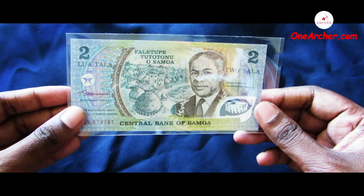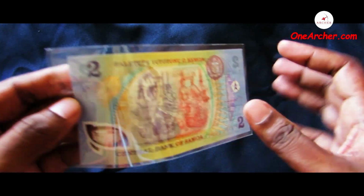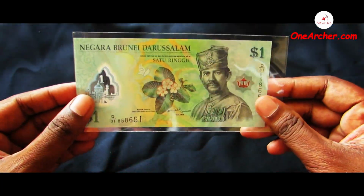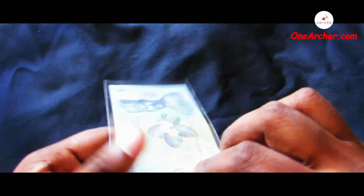The 12th one is a 2 tala of Samoa, a country in Oceania. On the obverse is the portrait of head of state Tupua Tamasese Efi, Parliament building or the Fono house, and on the reverse is a family. The 13th one is a 1 ringgit or a dollar of Brunei. On the obverse is the portrait of Sultan Hassanal Bolkiah the first and Bunga Simpur flower, and on the reverse is Sultan Omar Ali Saifuddin Mosque.